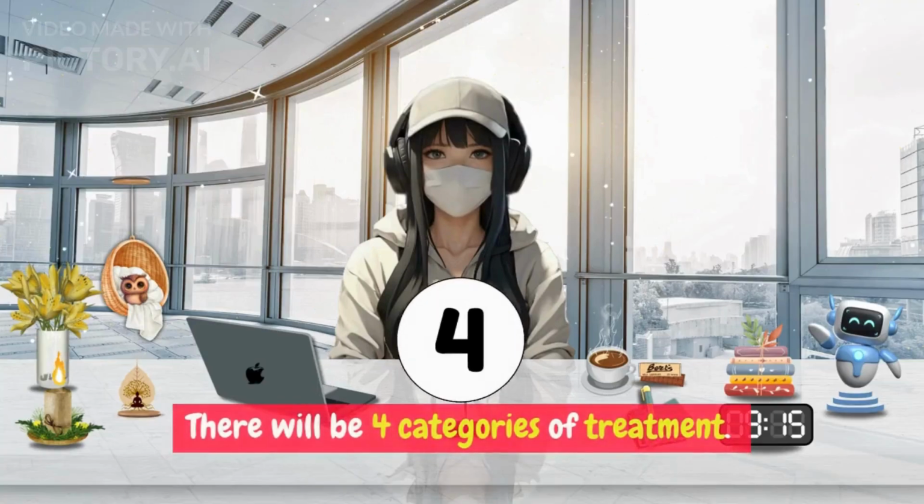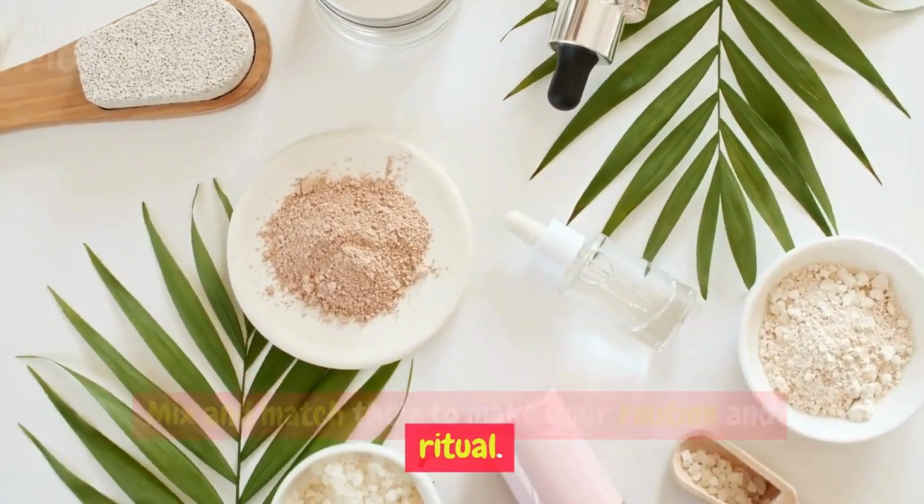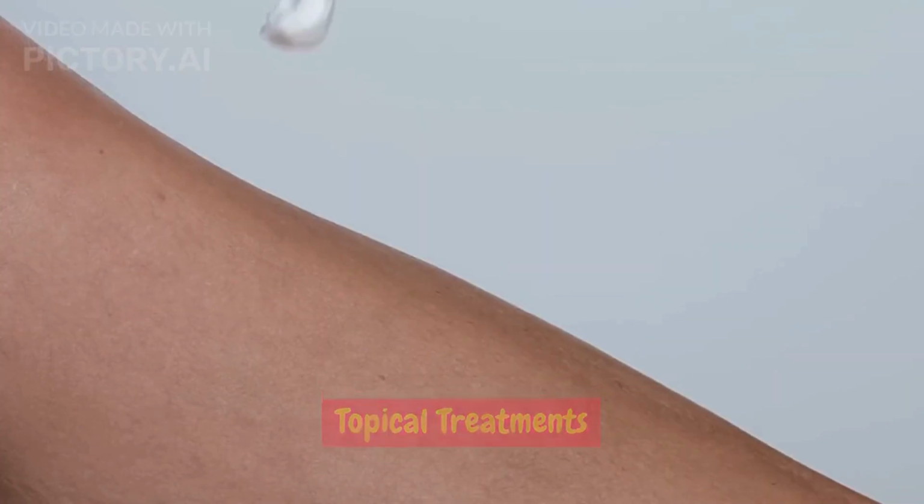There will be 4 categories of treatment. Mix and match them to make your routine and ritual. The first one is topical treatments.